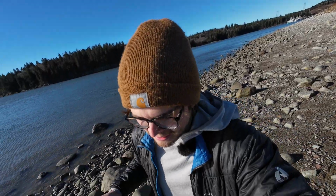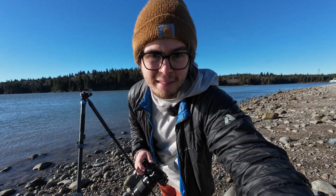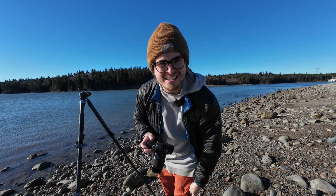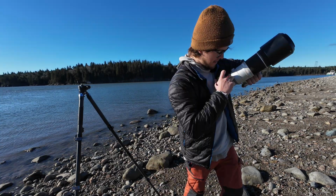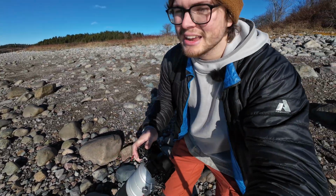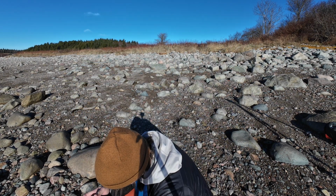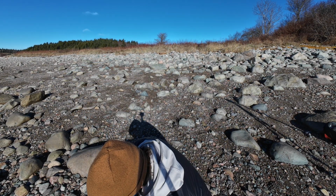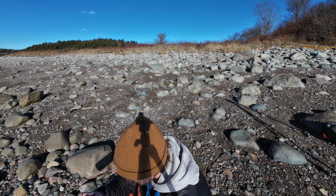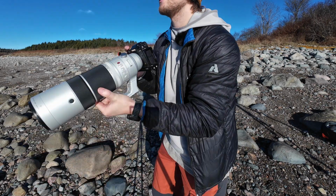There's a loon. The last time I tried to get a picture of a loon, he flew away. I'm gonna put my lens on and hope that this guy sticks around for at least 5 minutes. We'll see what I can do. He's still here. He hasn't dove yet or flown away. Put the camera hopefully in the right enough settings and go to town. Where did he go? Oh, there he is.